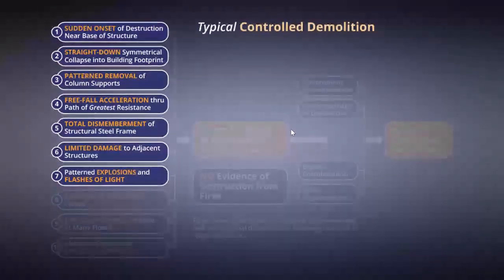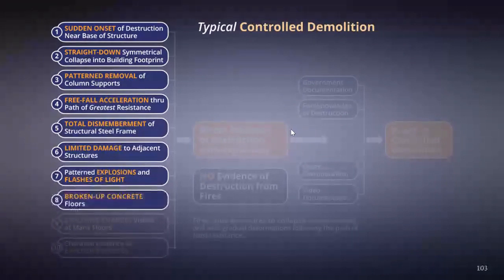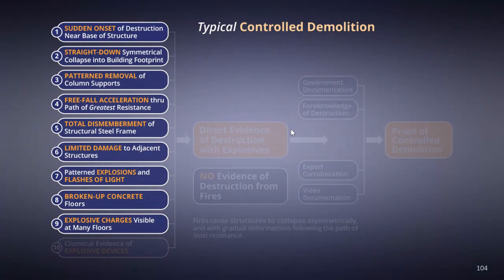Patterned explosions heard and seen by witnesses. And that's a pretty obvious feature of controlled demolition, flashes of light. Broken up concrete floors. You don't want to have to go in there with jackhammers later on. You want the explosives to do that work. These are broken down to small pieces, or as we'll see with regard to Building 7, powder. Feature number five, explosive charges left behind in the aftermath. These are visible charges, actually, called squibs, or isolated explosive ejections occurring throughout the building, sometimes obviously timed, but always obviously explosions. We'll be looking at those. Chemical evidence left behind, of course, in the piles of the explosive devices themselves.